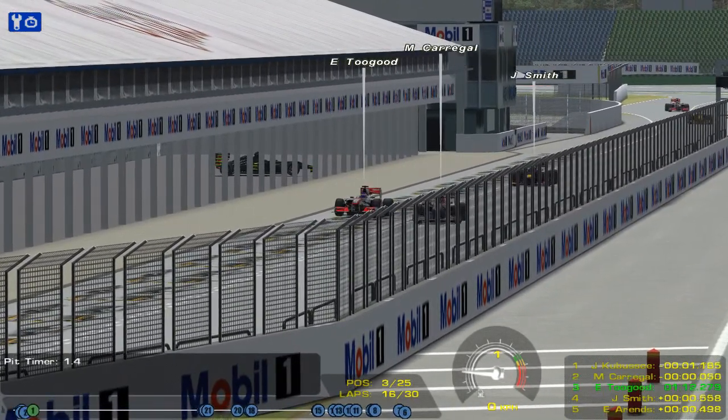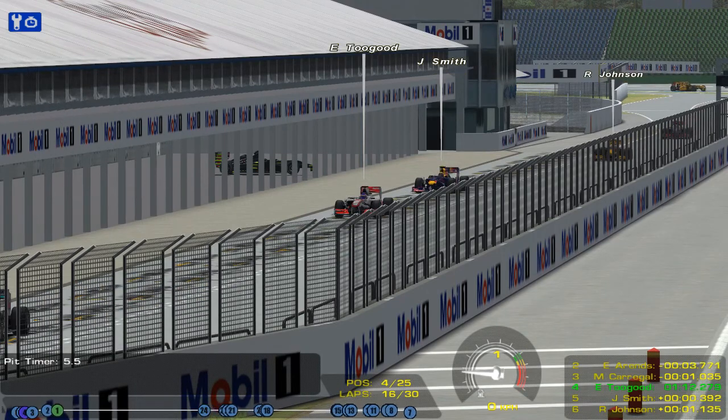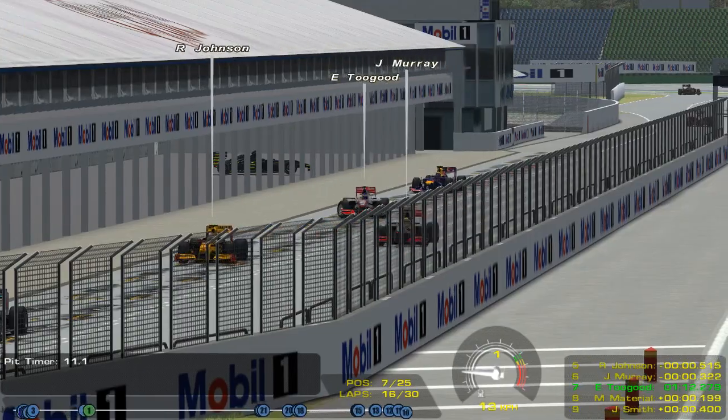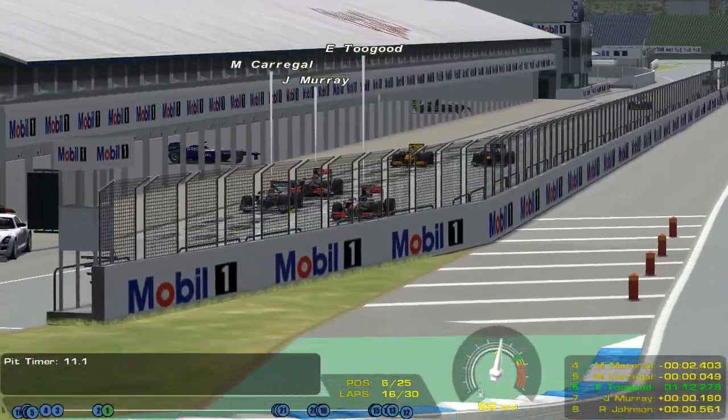Too Good comes into his stall. Carrigal comes into his stall. Smith comes into his stall. Who's away first? Smith might be held up here by Richard Johnson. Murray also holding up. Too Good's away after 11.1 seconds. Smith just after. Carrigal's going to have to wait.